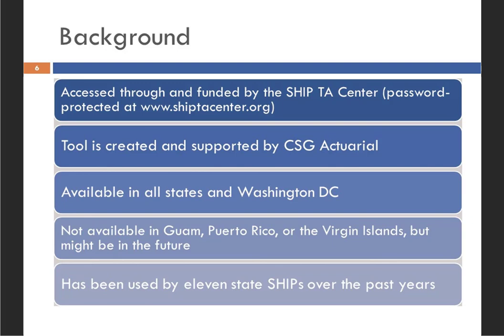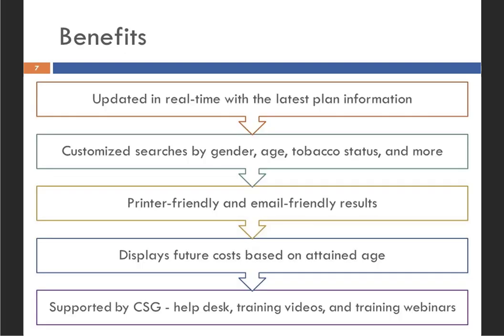And this is a tool that's been in existence for a while, and actually it has been used by 11 SHIPs over the past few years and comes highly recommended from those SHIPs who've been using it. It's available in all states and Washington, D.C., though we do hope to have it available for Guam, Puerto Rico, and the Virgin Islands in the future. It's a possibility, but it unfortunately isn't there now.